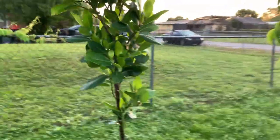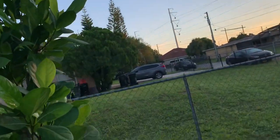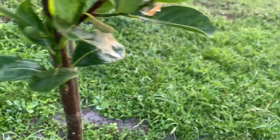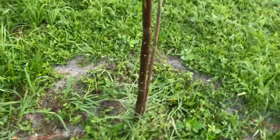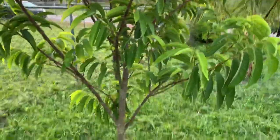This is a jackfruit tree, and it's around 8 feet. We planted it last year. And here is the jackfruit. Here's some more flowers coming on this side. And here is one, and here's some dried. I don't think it will last because this plant is so small. There's some more flowers on this side, but the tree needs to be strong enough to hold jackfruit.